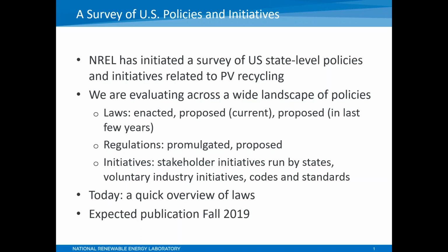Thanks, Jennifer. So back over to us, NREL this year has initiated a survey of U.S. state-level policies and initiatives related to PV recycling. This started out as what we thought was going to be something small, and it's turned out to be much larger. So we're evaluating across a pretty wide landscape of policies: laws that have been enacted, are currently proposed and under discussion, or have been proposed in the last few years, regulations promulgated and proposed, as well as initiatives, which are either stakeholder initiatives run by states, for instance, the one that's being run by Illinois that Jennifer leads, voluntary industry initiatives like SIA has, as well as codes and standards.